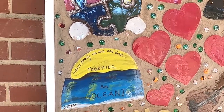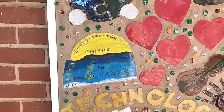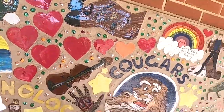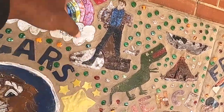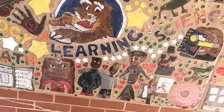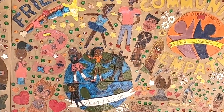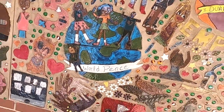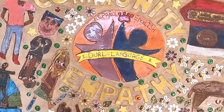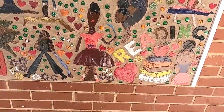This one says, individually we are one drop, together we are an ocean. That's cool right there. That's real cool. Then they got collaborations and communication, created by the students in the third, fourth, and fifth grade. It's real cool. Learning, science, friendship, world peace, dual language, Spanish, English, community. So this is real cool, what they got coming up here.